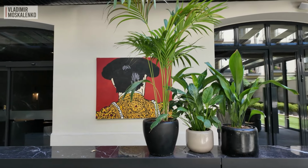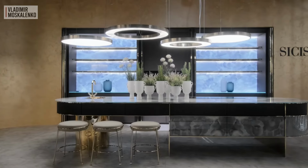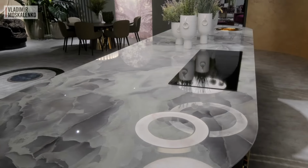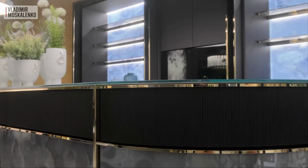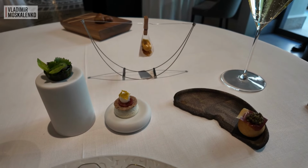By the way, regarding the restaurant, the first collection of kitchens was presented at the Salone del Mobile exhibition, which took place in April of this year, and they drew quite an interesting analogy between the creation of mosaics, mosaic panels, and the preparation of exquisite dishes. First, you choose the very best products that can be found.